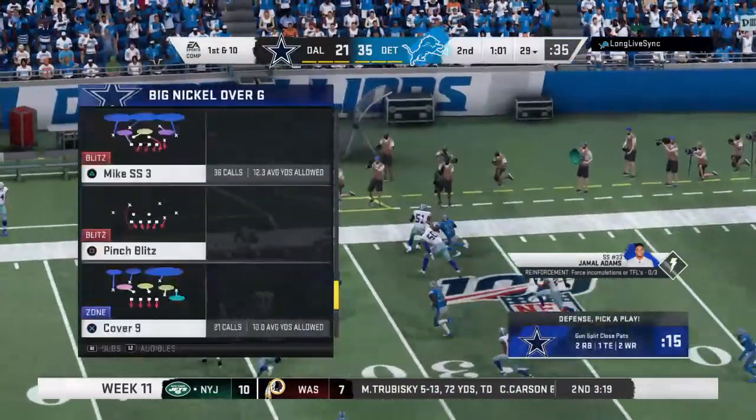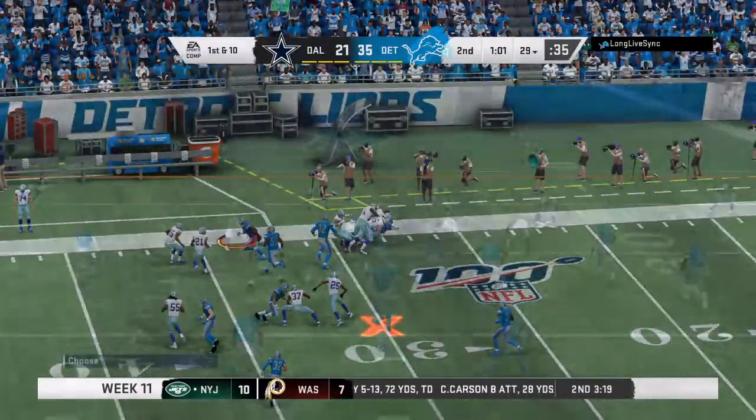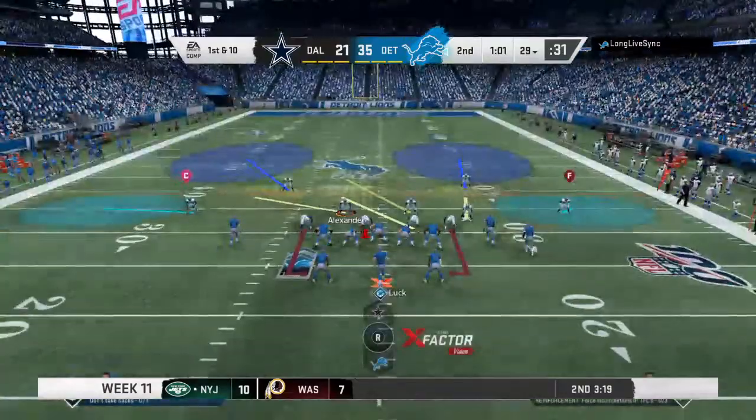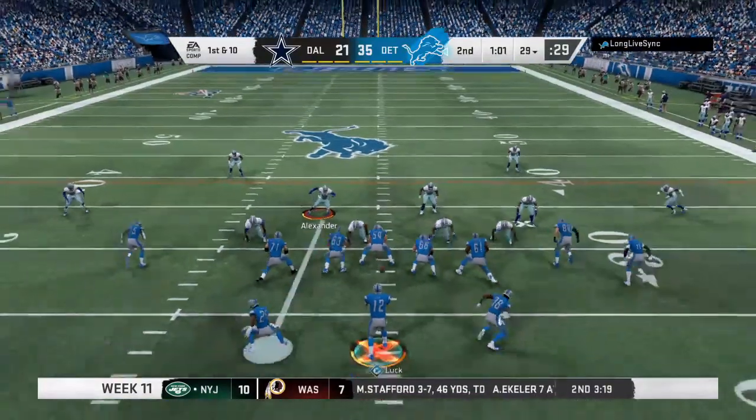Around the NFL, a game going on in Washington. The Jets out to the early lead. Mitch Trubisky, a single touchdown pass to this point in that one.